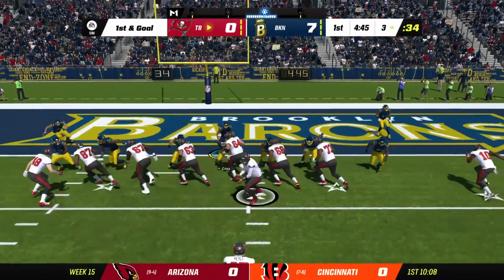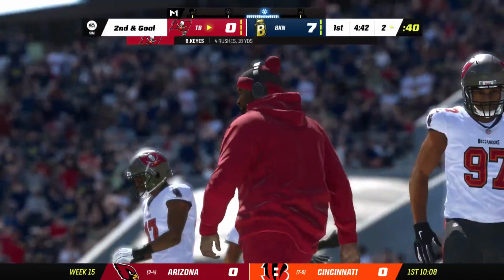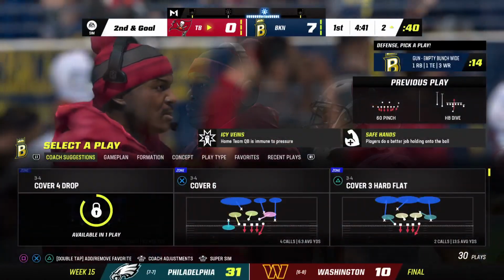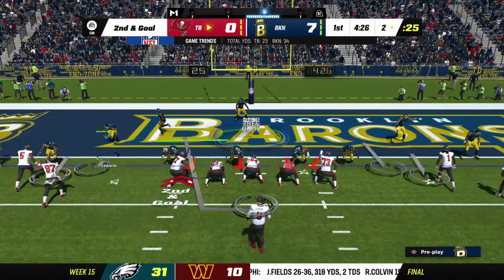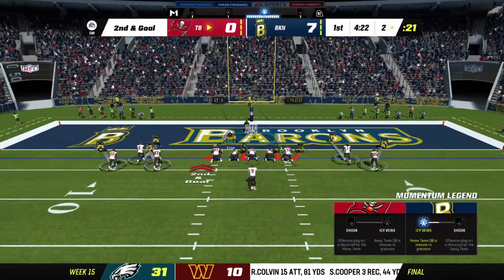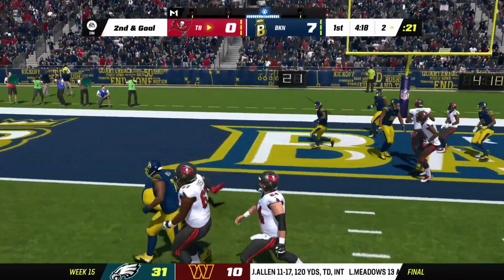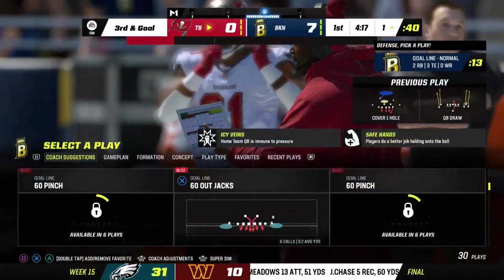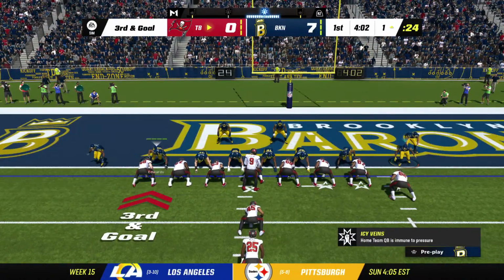First and goal. Up the middle they go. Keys. Now he's able to break through 1 tackle, but it slowed him down enough that he could only manage getting back to the line of scrimmage. Second and goal, and they will try again from the 2-yard line. And he gets halfway there, down to the 1-yard line. Only a yard there on the keeper, and that's going to leave him with a 3rd down.